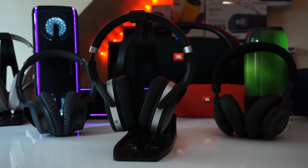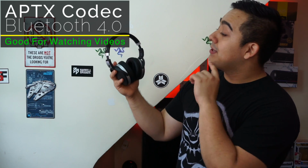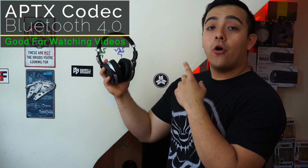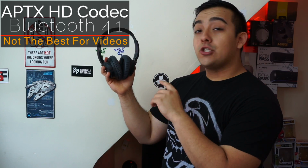Regarding Bluetooth connections, all three of these headphones have stable connections that don't skip and have no problems going through multiple walls. But the Sennys have the least amount of latency, so these headphones are the best headphones here for watching videos. Whereas the Sonys have a lot more latency, so I wouldn't recommend these headphones for watching videos.